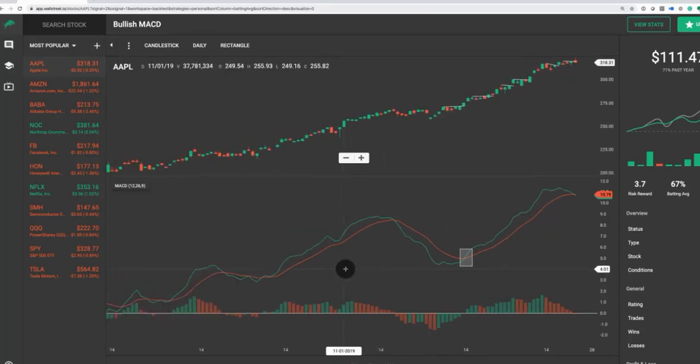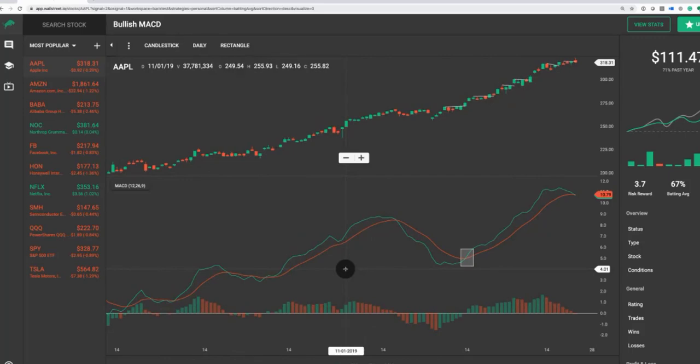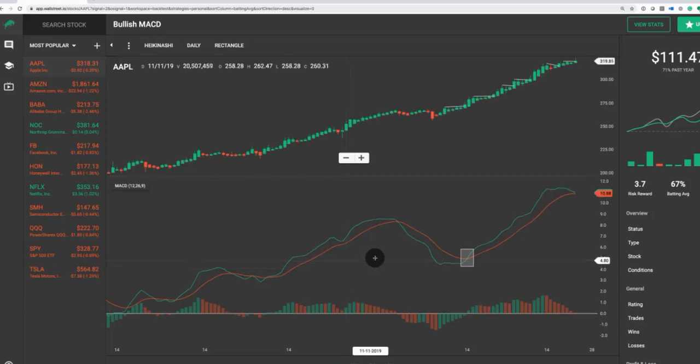Now, let's take a look and see what happened the last couple times Apple had a MACD cross to the downside. I'm going to go back to my Heikin Ashi chart. So let's go ahead and highlight it right here. I'll get rid of that one. And so this is the last time we had a bearish MACD. Let's go ahead and take a look and see what happened in the chart for that time.